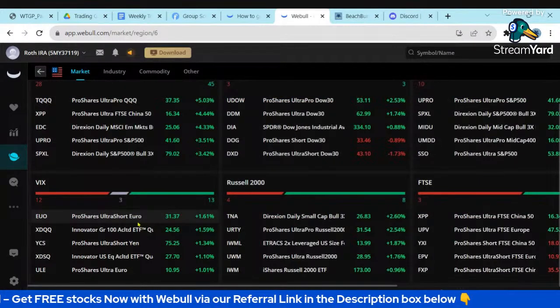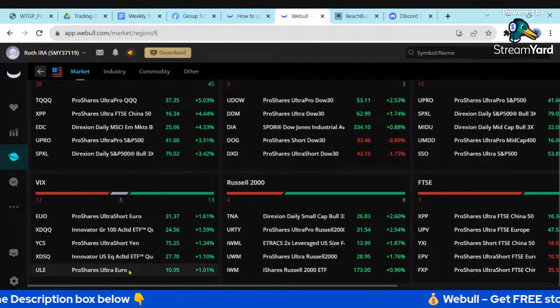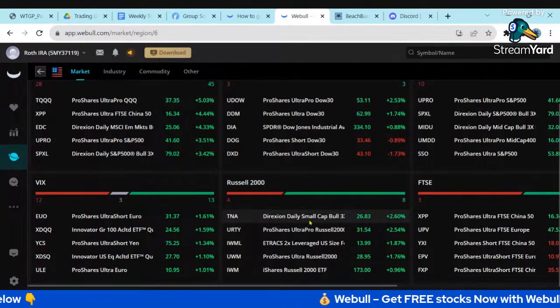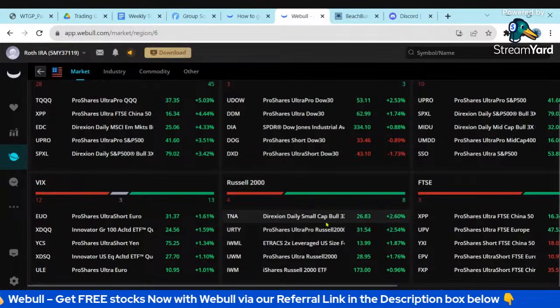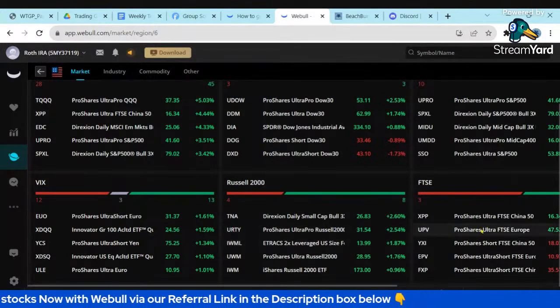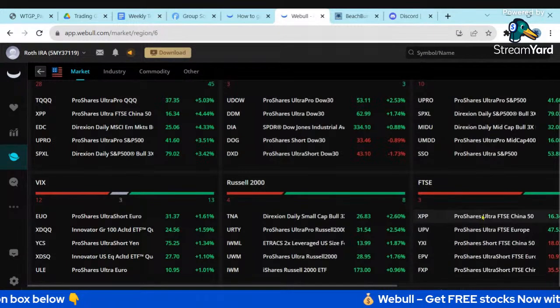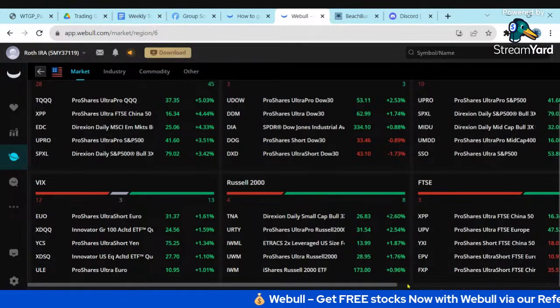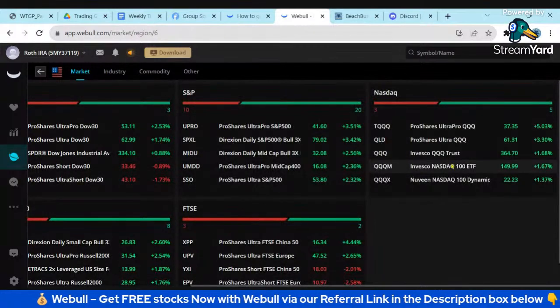The VIX, short the euro. Not sure why that's in the VIX category. Short the yen. So again, yen's been very weak. So small cap bull, TNA, a popular one. Up on the Russell, URTY, another popular one. Up on China, Europe, some mixture. Again, China's been volatile, so we've got a split of up and down on China and on Europe, and up on the Qs.